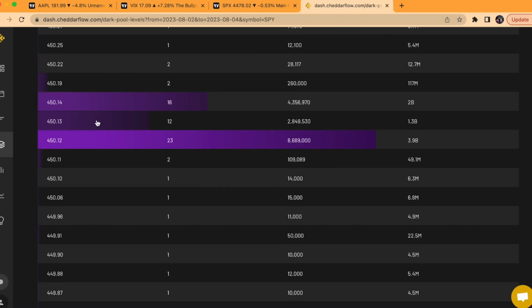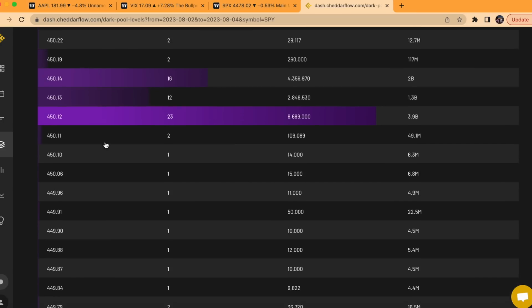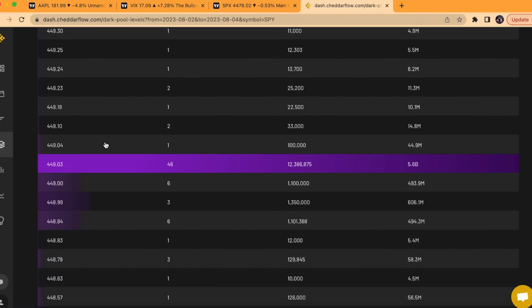If price is able to reclaim this level, we can see a lot more upside after that, like to 452, 453 on SPY. Otherwise, it's going to act as a hard resistance range when it is initially tested for this week. But if I go down a lot farther, you can see here $5.6 billion at the 449.03 level. So that's a very unusual amount of premium to see in terms of a signature dark pool print. Super rare to see over 5 billion in premium. And also the 3 billion ones are rare in itself too. But just again, over 5 billion is super rare to see.